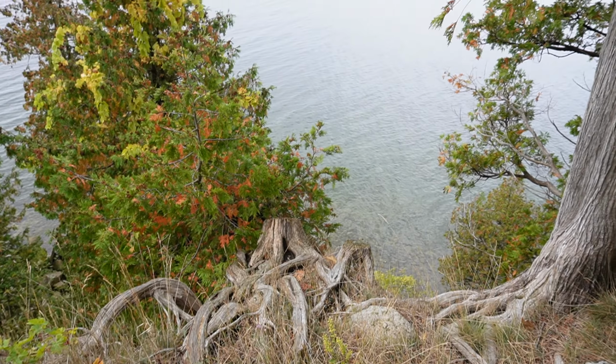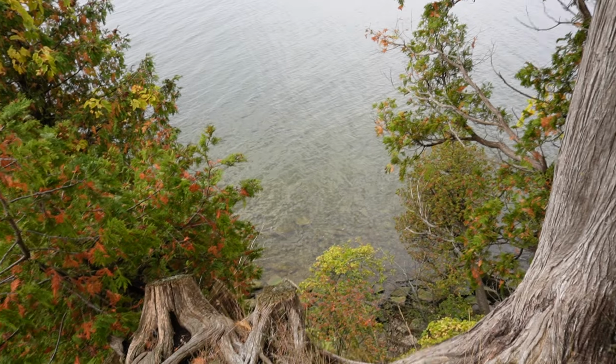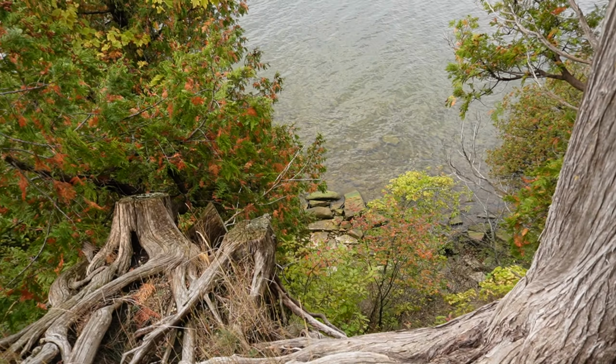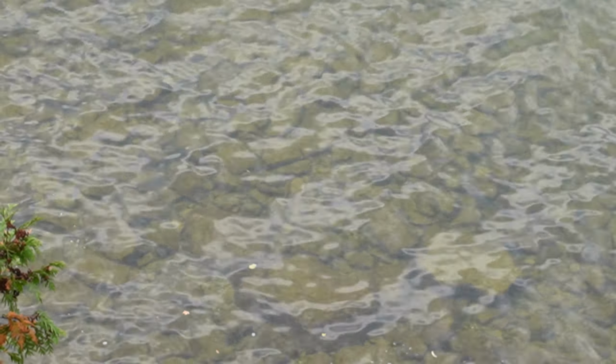I'm not sure how much further I'm going to go here. It's wet, it's slippery, and this tree is right on the edge. Look how clear the water is to the lake down there.